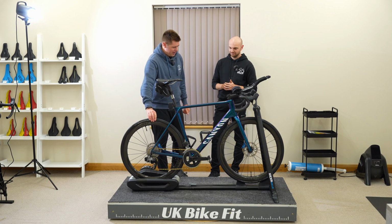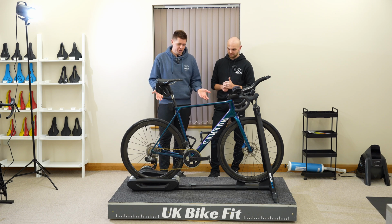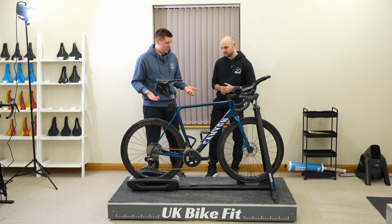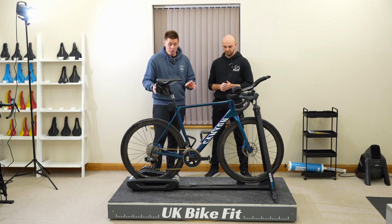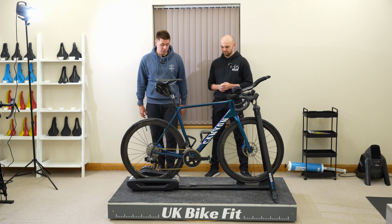Tyres, the GP5000 S's, they're supposed to be the more sporty ones, but they were just on offer in a 32, so they were cheaper than the bog standard 5000s. Supposed to roll slightly better, but it doesn't really make a huge difference to me. When these are worn out, I'd probably go for the 5000s rather than the S's if they were cheaper, but it just depends what's on offer at the time.